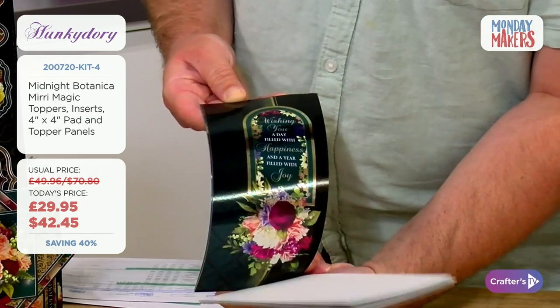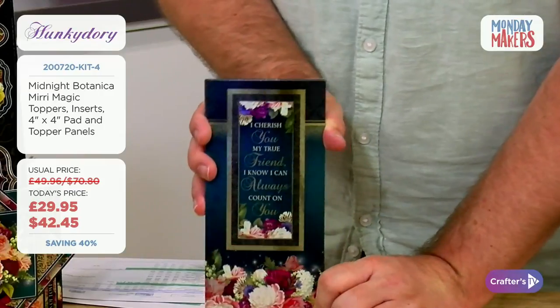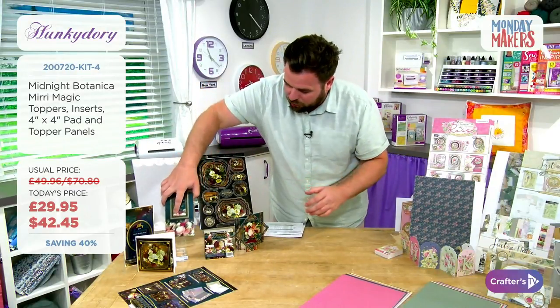What did we say they were called? Double length, that was what they're actually called. I mean, you can see they are a third A4, as Sara said, which is fantastic. Great for those sort of tall, slim cards, which a lot of you like to make.